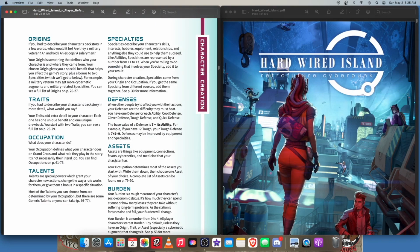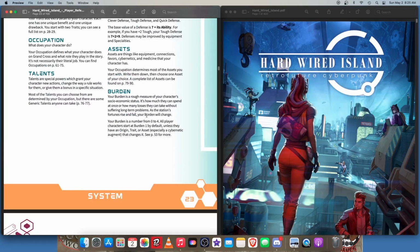And here it talks to you about your traits, your occupation, what you do, your talents, your specialities, your defenses, your assets, and your burden. Burden is a rough measure of your character's socioeconomic status, and this is pretty good.